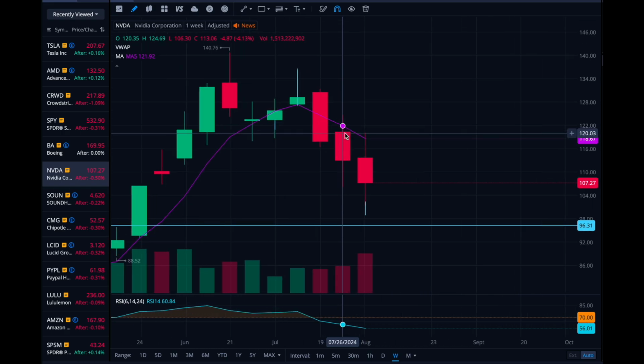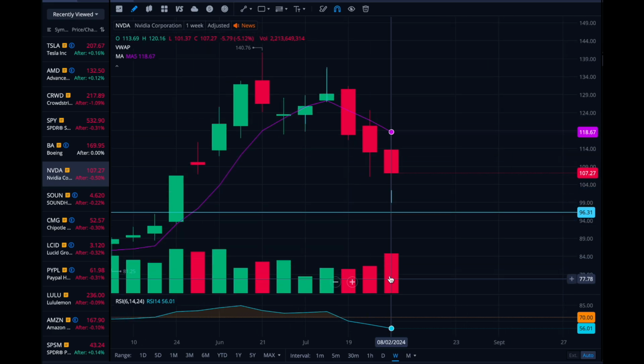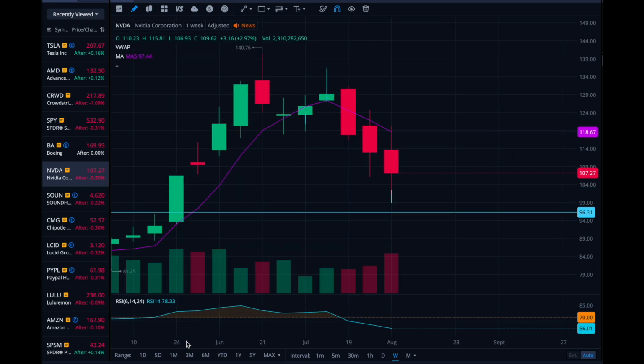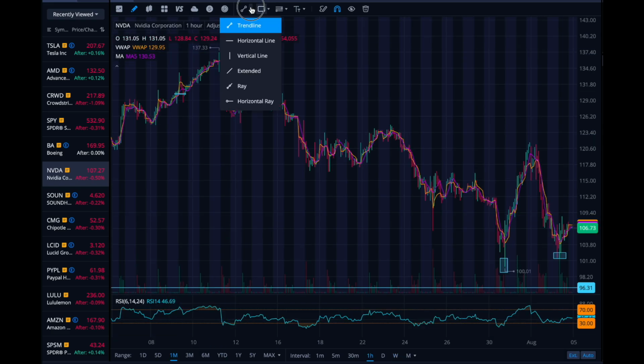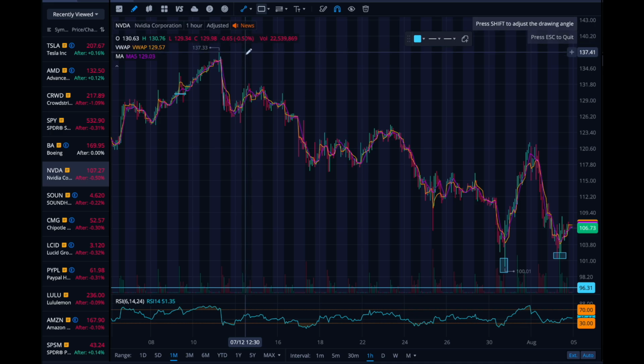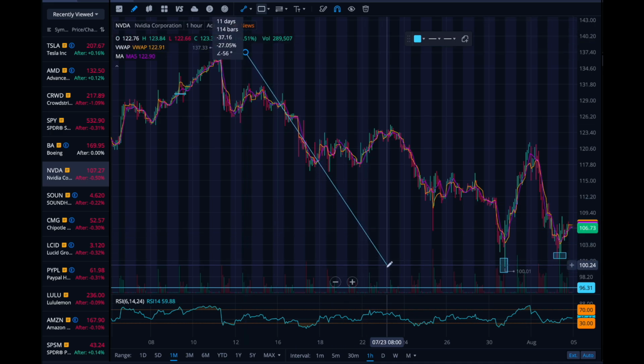And I want to zoom in here real quick so you can see that it's just a ton of selling pressure. Look at the sellers coming in on the volume on this chart. And just looking at the 1 month, it's done nothing but sell off. 137 all the way back down to about 106. That's a 22% pullback. At its lows at 100, it went to a 27% pullback.